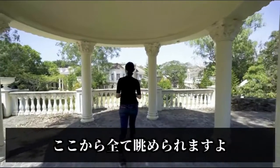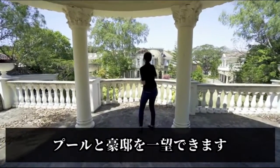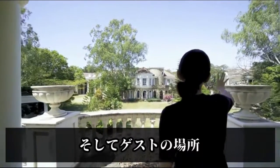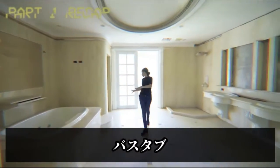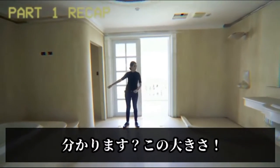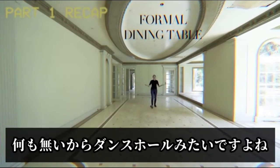From here you have a view of everything. You have a view of your pool, your main house, or rather your mansion, and then your guest area. Okay, so recap. Your bathtub. There are 2 water closets. This one is also like that one. So, alright, and see, it is enormous. It looks like a ballroom.